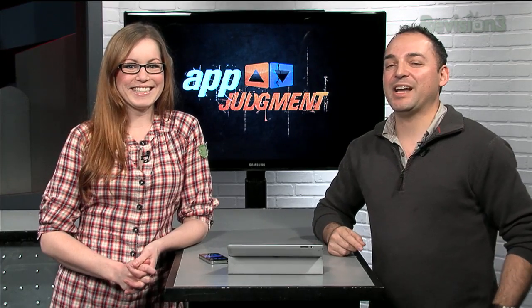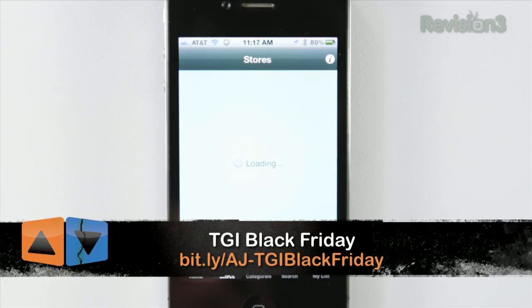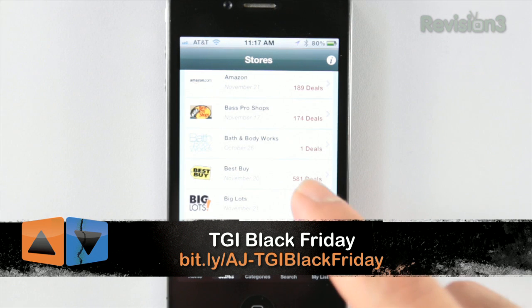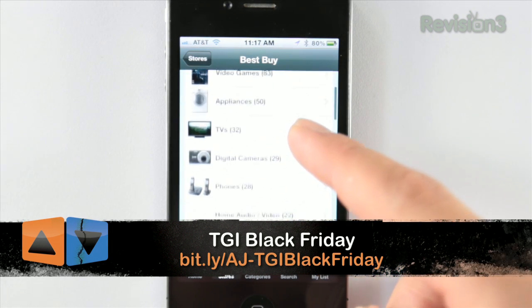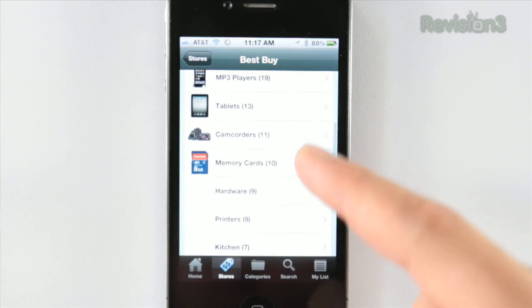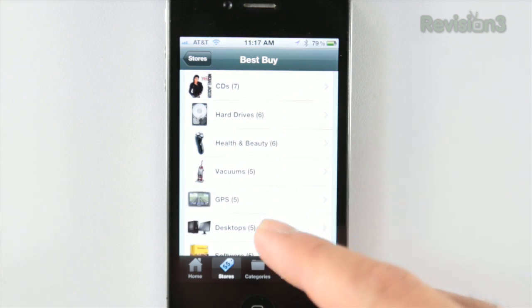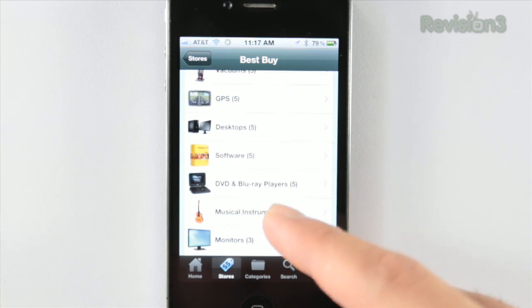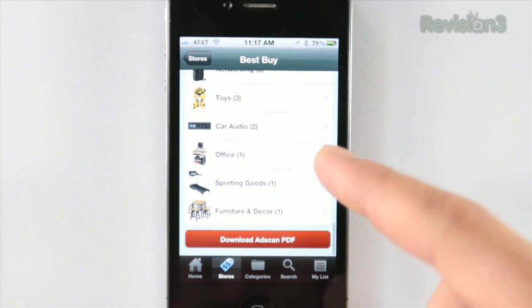It's called TGI Black Friday. This is a free app in the iOS store. And it's really cool. I thought it was really cool because there's a bunch of different categories you can go through and get the best deals or specific coupons. What I thought was really cool is you can go listed by store. And then in each store, it'll have coupons like 25% off or $25 off.